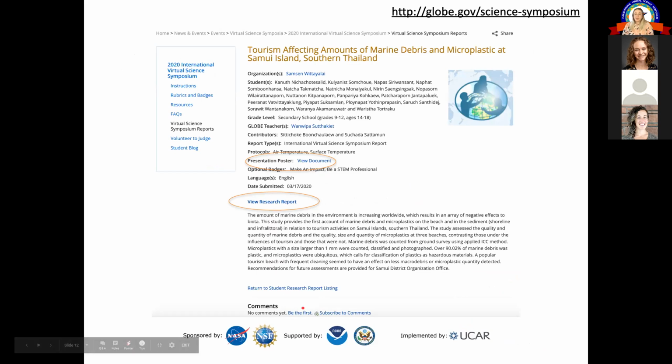When you open a report, this is what it's going to look like overall. So this is, of course, one from last year, but it should be the same. You're going to get all the information that you see on your judge sheet, plus a little bit more. So you have the abstract, all the students listed, the grade level. This is also going to be on your judge sheet, but here too, just make sure you're using the correct grade band rubric, so you're scoring the students appropriately.